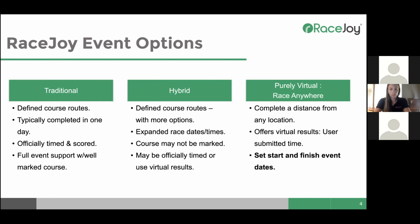So maybe instead of one 5K, you have 3 5Ks in different locations, and you have expanded race dates and times. And maybe you have those corral wave starts that Bob was talking about in his keynote. It may be officially timed, or you can use virtual results. In the hybrid space, we're seeing everything. We're seeing maybe just on Saturday and Sunday you have the official timing, and then outside of that, the event still goes on for 2 weeks, and you have the non-timed use of the same courses.